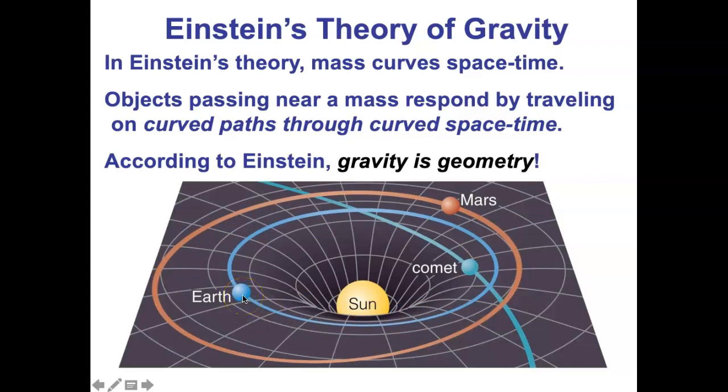According to Newton, you would say, oh yeah, there's a force between the Earth and the sun, and the sun is pulling on the Earth, and that's why the Earth orbits the sun. Einstein says the sun's mass curves space, and then because the Earth is moving through curved space, the Earth takes a curved trajectory. What we call gravity is not a force, Einstein says. Gravity is just the geometry of space-time. If you're moving through flat space, you move in a straight line. If you move through curved space, you take a curved path.